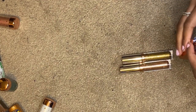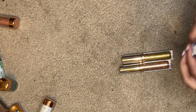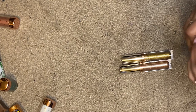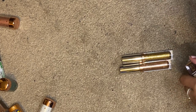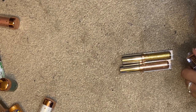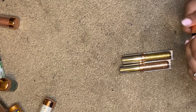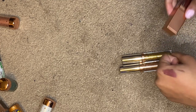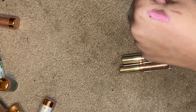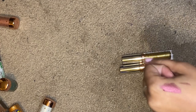Next is the Stila Shimmer and Glow eyeshadow pigment in the color Pygmalion. Honestly, when I got this, I thought this was going to be more the glitter one. I don't think I'm going to keep it. Even though it is pretty, I don't know. We'll see. I mean, look how pretty that is. We'll keep it.